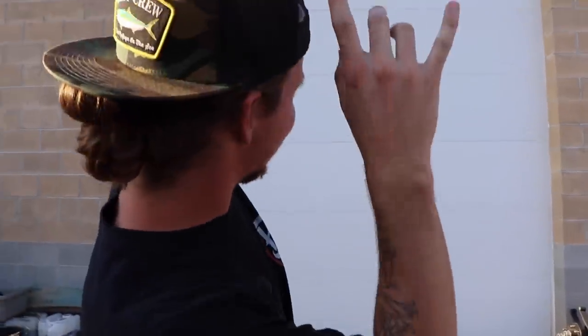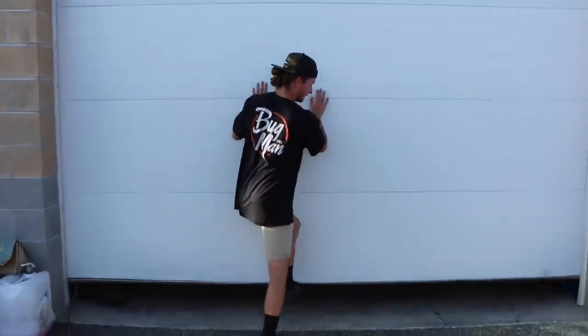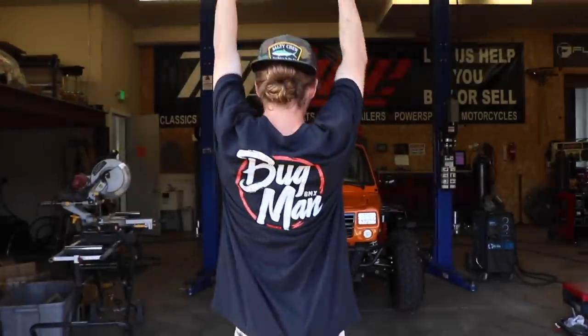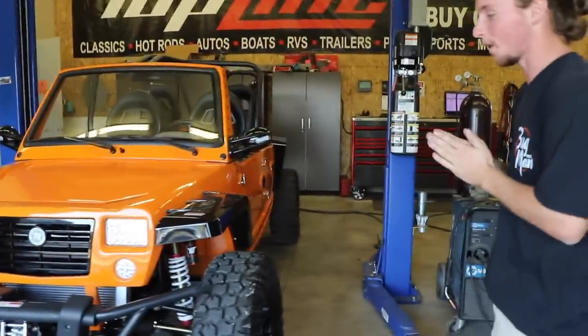Alrighty, Bugsters and Bugettes. The machine is just on the other side of the store. Let's open it up. I'll give you guys a little walk through, a tour of it, and then we're taking it up right to those mountains. Show them, give them a nice little zoom in. That's where we're going. Yeah, baby, this is the new toy.